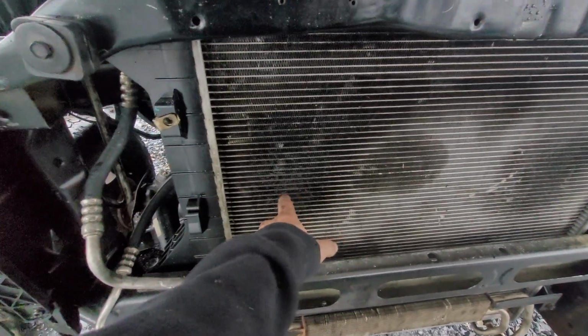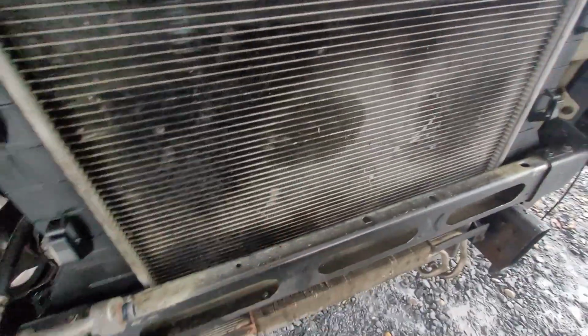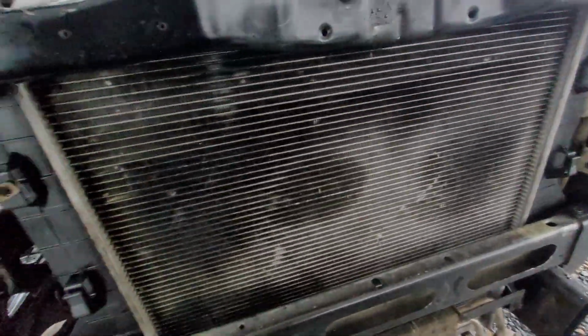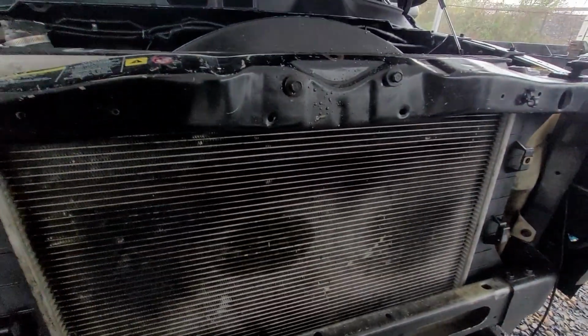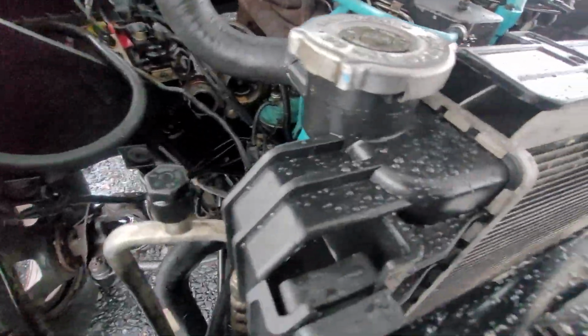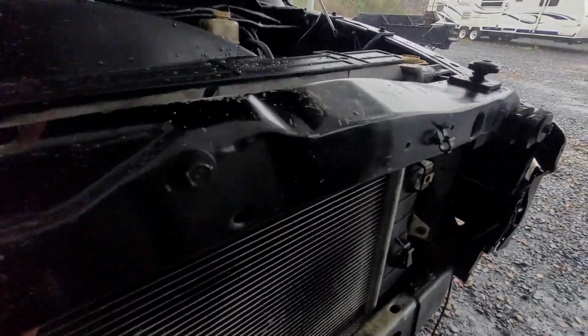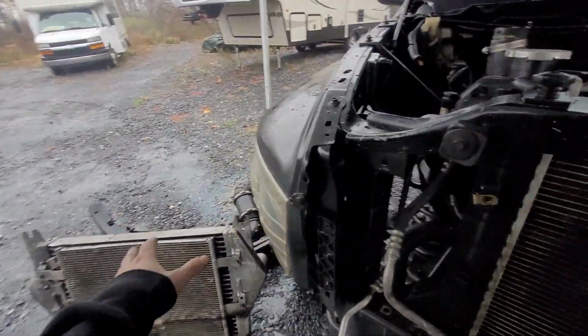You guys dealing with overheat issues, make sure you're cleaning out your radiators more than you think you need to. Take it to a pressure washer once a month and do this. But I can't get those bolts back there because I don't have a 10, except for a wrench. So I'm just gonna pull this whole thing out as one assembly, set it off to the side.